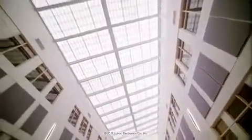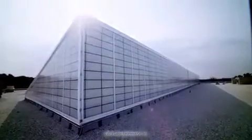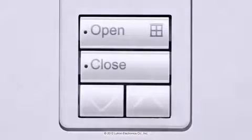Once we had the skylight system in place and working, then we had to decide how to control the light. So how would the light be controlled to provide a proper environment for learning? Lutron and Avitecture worked together to find the ideal solution. Lutron meet-in-the-middle skylight shades and roller shades.